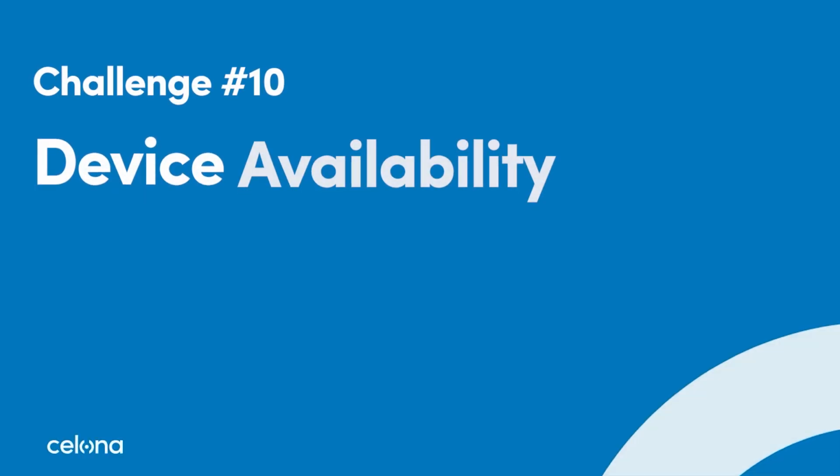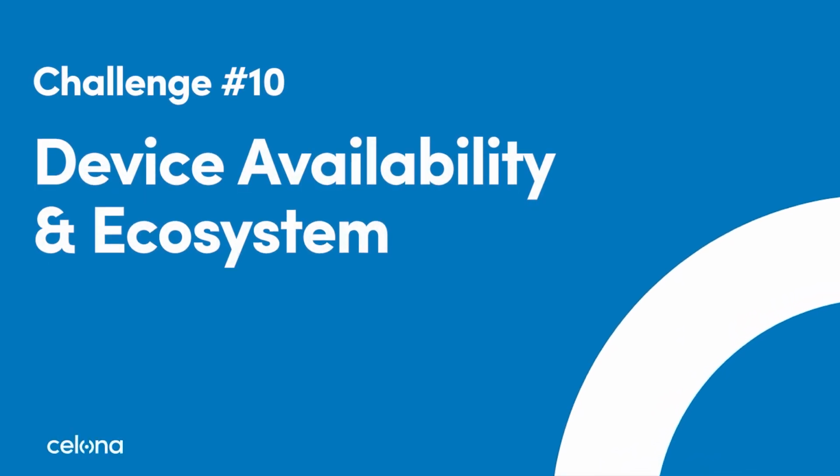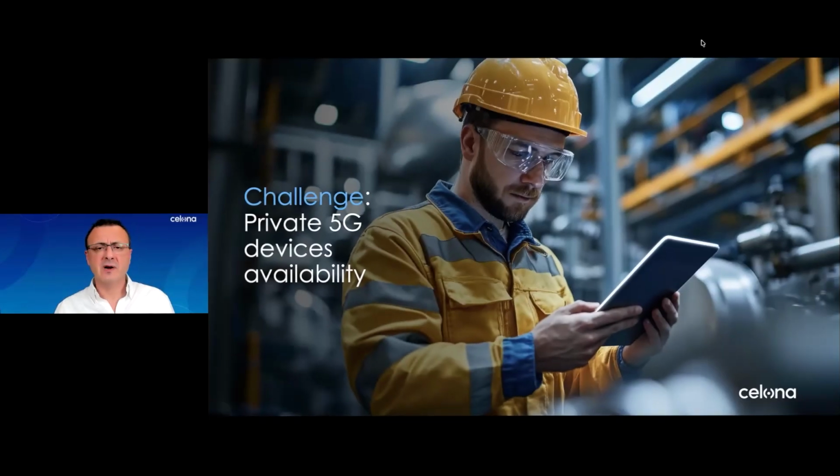One more concern we hear very frequently from our customers is device availability. The question is usually around how do I know which devices support private 5G? Will my existing devices support 5G and so forth? There are hundreds of 5G capable devices on the market, but not all devices are created equal. Some devices may not support specific 5G bands, some may lack some of the capabilities.